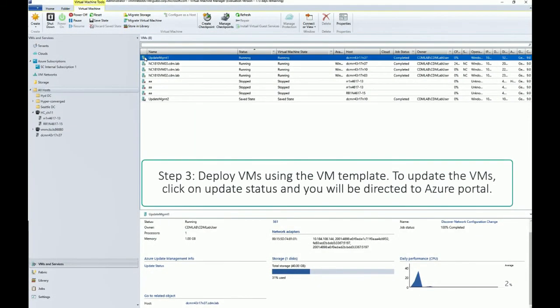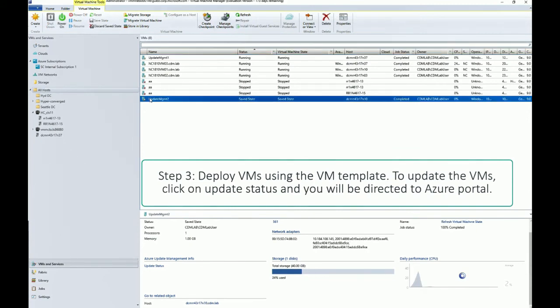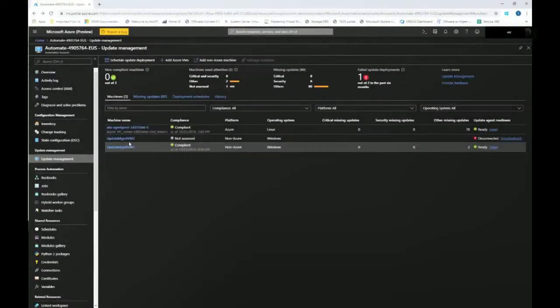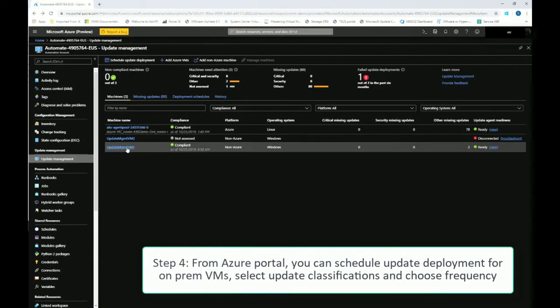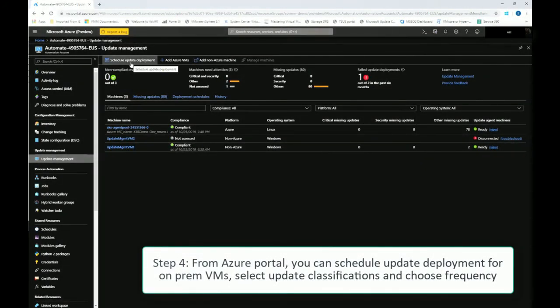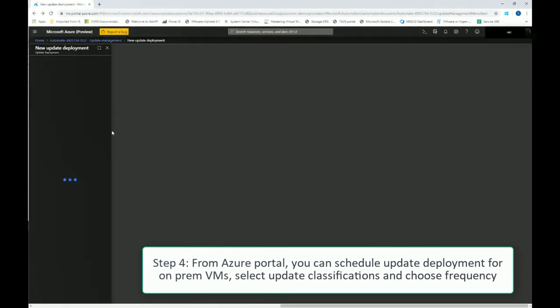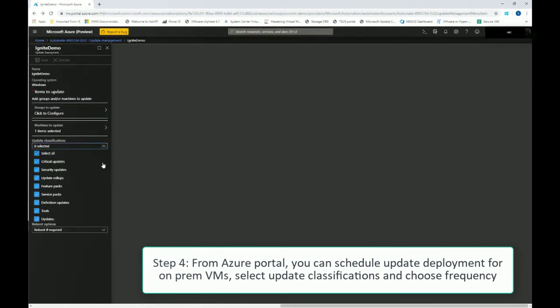Once you do that, and once you have created VMs, deployed VMs using this VM template, you can now use Azure Update Management for configuring policies. So in the VMM console, you will have a link to what is called Azure Update Management status that directs you to the Azure portal. And in that, you can configure the policy for patching those VMs which are running on your on-premise VMM fabric.